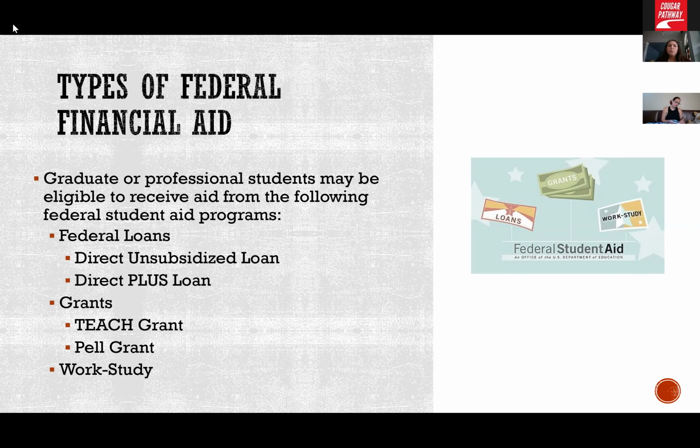The max for a direct unsubsidized loan is also higher than it was for undergrad. So when you're a graduate student, the max loan, if you have the need, remember you have to have the need for the money. If you only have need for $10,000 per year, then that's all you'll be eligible for. But if you have need that's in excess of $20,500, you may qualify for the max amount of an unsubsidized loan. So that's $20,500 per year in graduate studies.